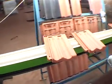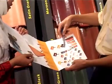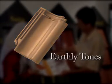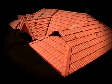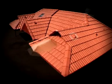While great emphasis has been placed on quality, GCI has not neglected the aesthetic aspects of the tiles. They have gone to great lengths to create variety in their product lines. GCI tiles are now available in 4 types of finishes, namely unglazed, satin, earthy tones, and the ever-popular glazed. Each of these finishes comes in a variety of colors, and of course a complete range of accessories to ascertain that every curve and joint of the roof is covered. There's surely one to suit any home.